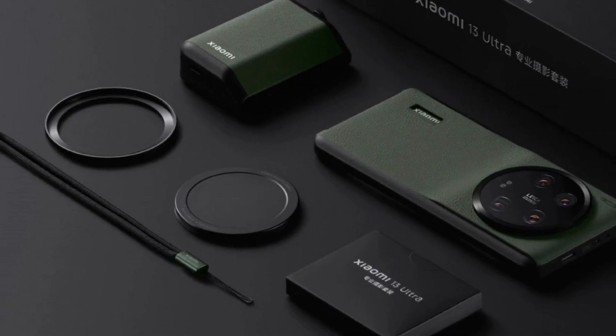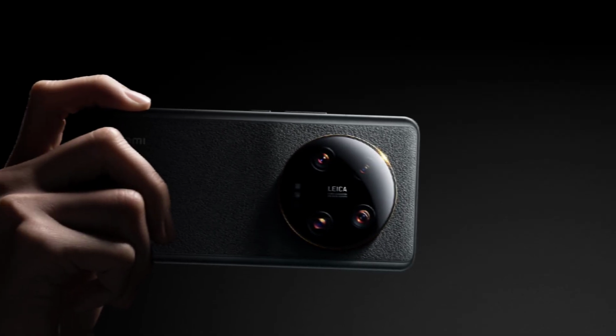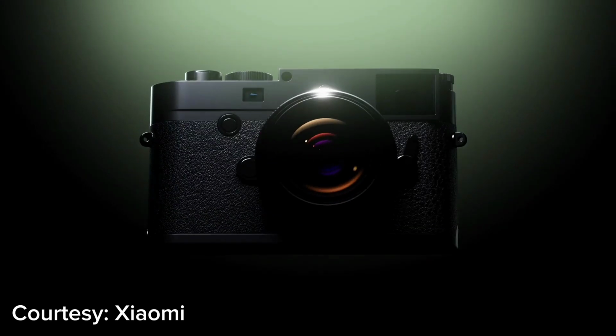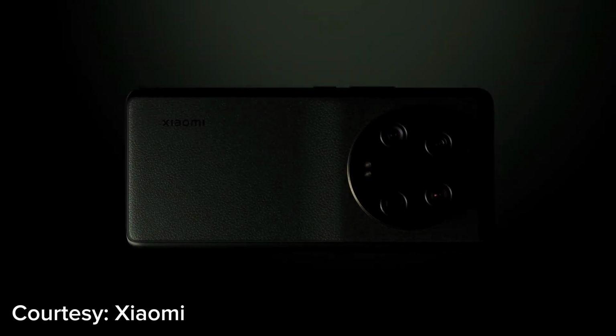You can say Xiaomi 13 Ultra is the beauty and the beast. With simplicity, design pleasing to the eye and durable. Let's have a look on its simplistic and marvelous design.